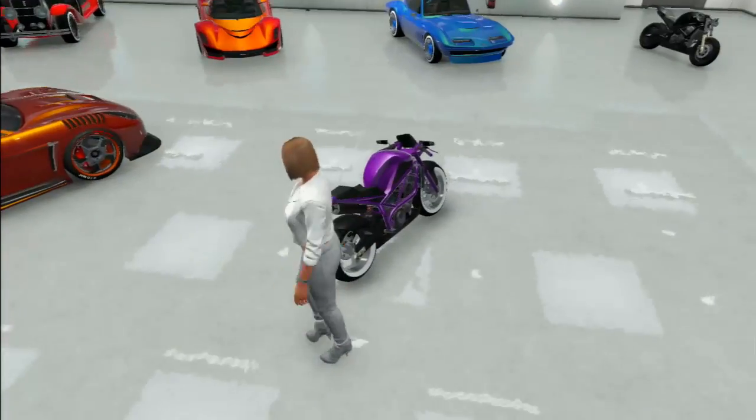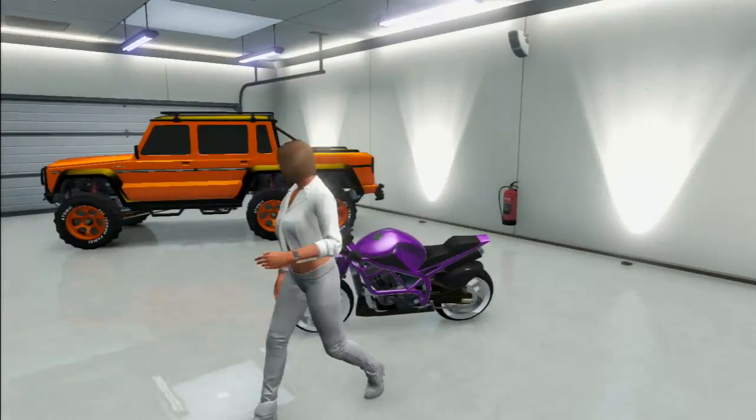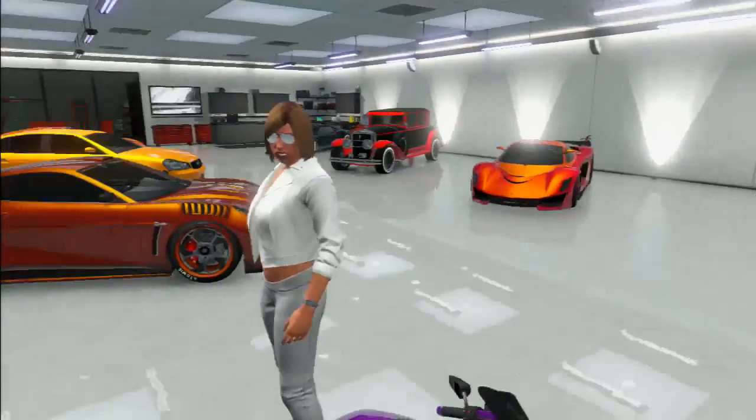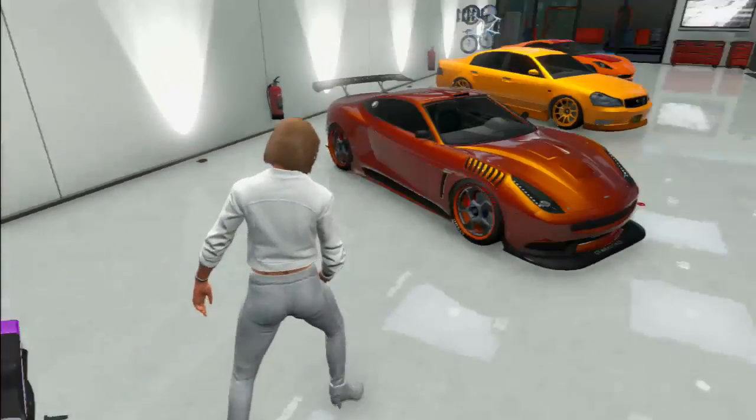I don't even know. It's like a little grape color going on here. It's pretty much just bright purple and ice white, and it looks really awesome with the ice white wheels too. So that one's a really awesome bike.